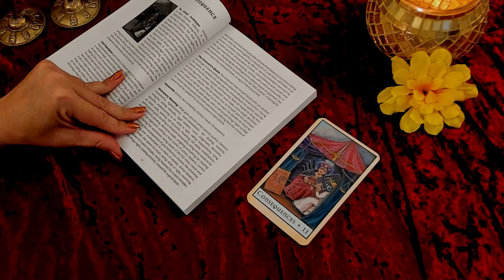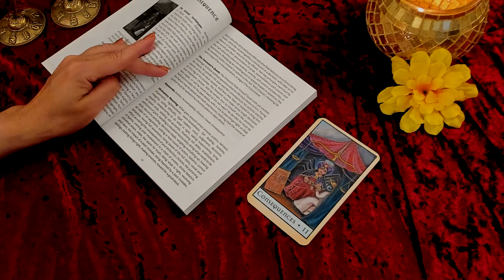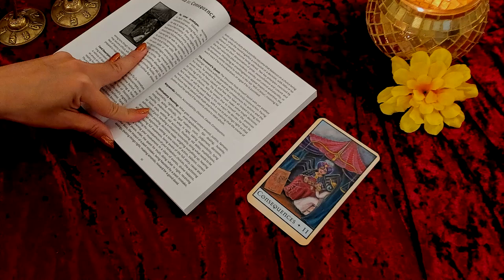The keywords for this card are justice, accountability, choices, cause, and consequence. The divinatory meaning for this card, it says, what goes around comes around. Justice, fairness, impartiality, righteousness, even-handedness, fair dealing, honesty, integrity, acting ethically, legal matters, court, judgment, decisions, equality, endeavoring to do what is right, taking responsibility, tying up loose ends, settling old accounts. They have a lot of keywords here.